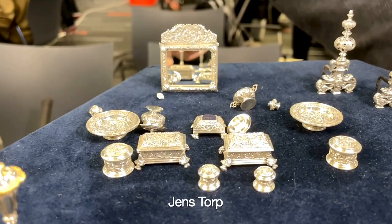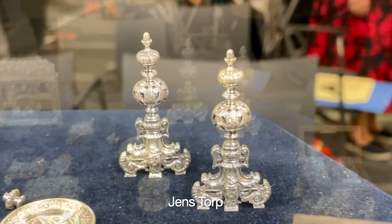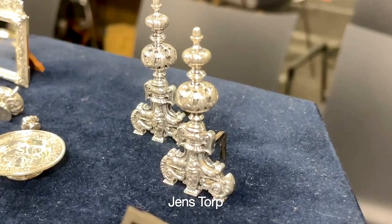But oh, these fire dogs. I've been saving up for these. It will take some more time, though. I couldn't buy them yet.